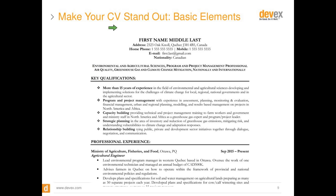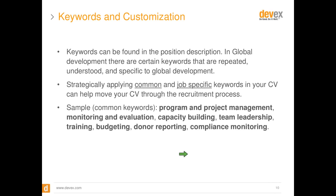The next section is the key qualifications section. The key qualifications also come from the position description, and they use keywords that are used in the development sector, things like program and project management, capacity building, strategic planning, relationship building. These key qualifications should come from the position description. They're different than keywords that you would find in the private sector. And in global development, these are keywords that are repeated and understood to be specific to global development.